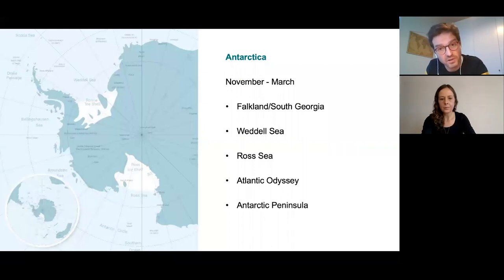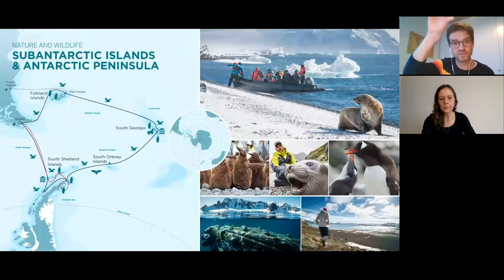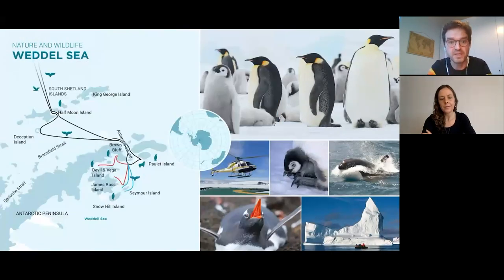There we also have a lot of different options, obviously. First option, which will be our future webinar, will be Falklands and South Georgia. It's a combination of Falklands, South Georgia, and the Antarctic Peninsula. Another option would be the Weddell Sea, which is the east side of the peninsula. Here it is, the Weddell Sea. This trip is very focused on reaching an emperor penguin colony.